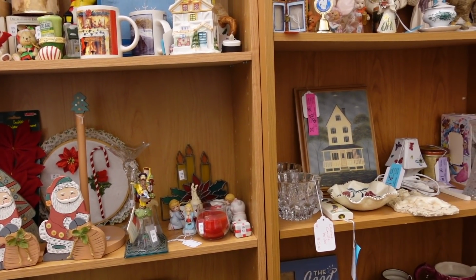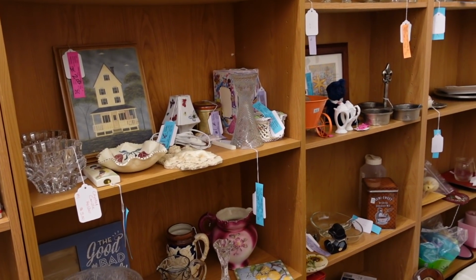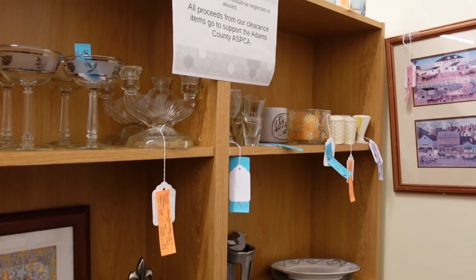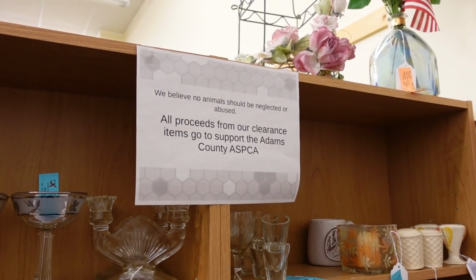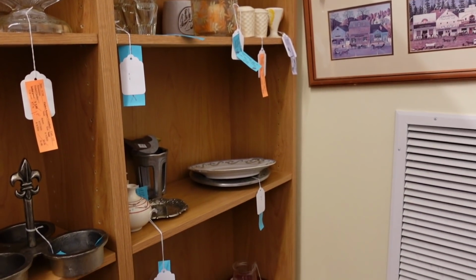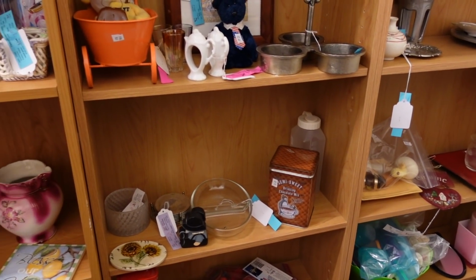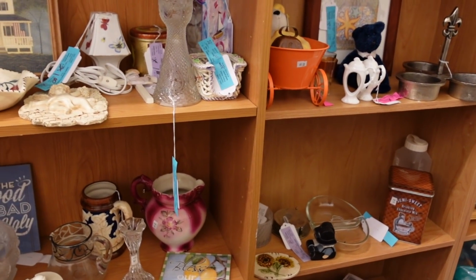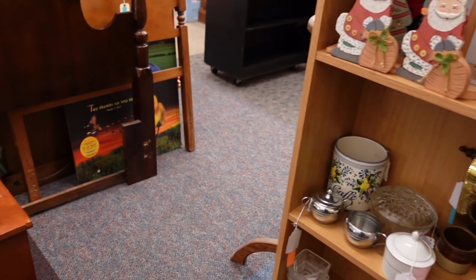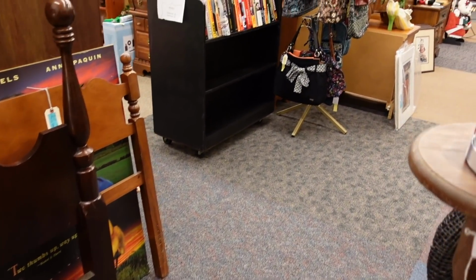Now back here is all of the clearance, I guess you could say. And all of the proceeds of all of this stuff back here actually goes to the Adams County ASPCA. So I always take a peek back here and see if there's anything that catches my eye. But I'm not really seeing anything here today, except for this. Except for this, of course. So let's go this way.